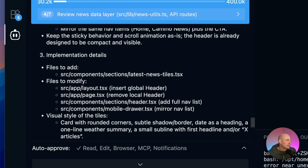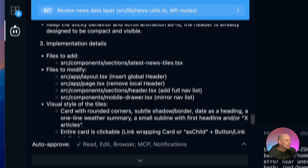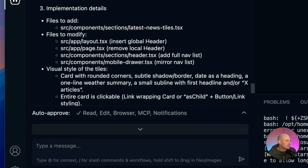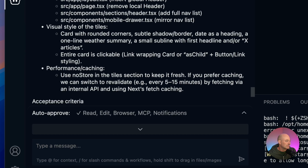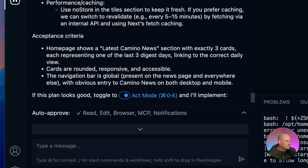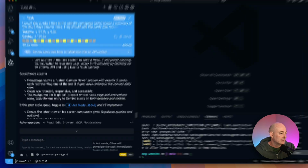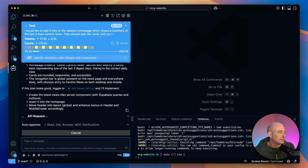This is why I like Cline. It creates an amazing plan so I can see exactly what it's going to do. If I have questions or comments about it, I can suggest changes before it goes in and starts changing my code base. This all looks pretty good. Let's kick off the task. I shifted it over to Act.